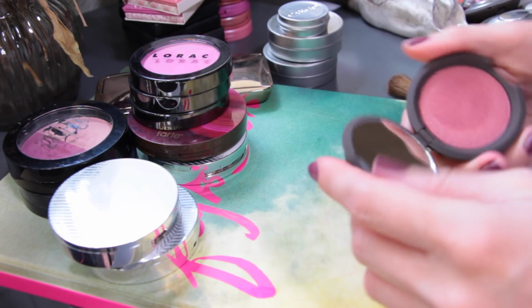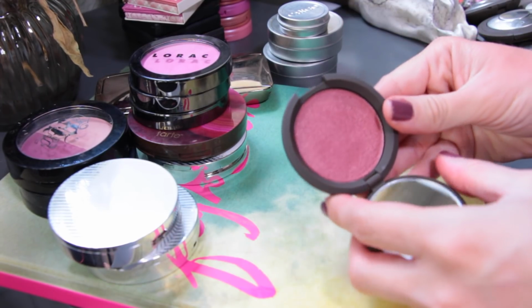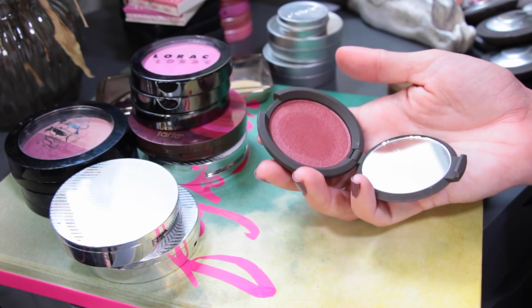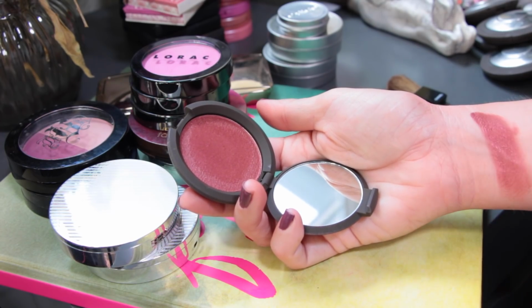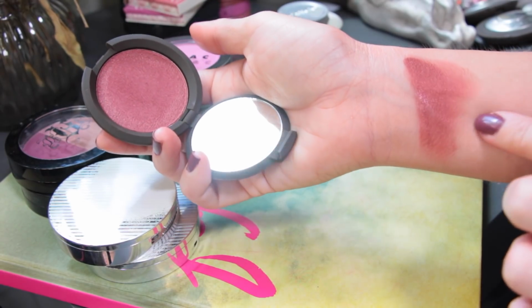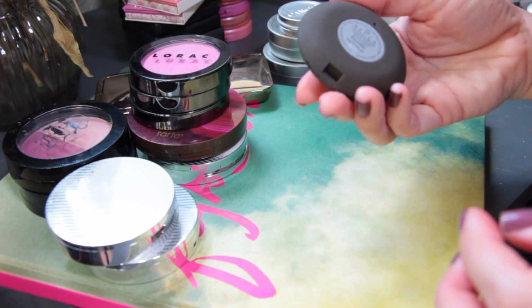colors anyways. This is in Dahlia, I think, yeah. These are their new luminous blushes. I posted pictures of this on my Snapchat, but I will do quick swatches for you. This is Dahlia. Oh my gosh, it's so beautiful. It's honestly too dark for my skin tone, but I might use it as a blush because it's so pretty. Very, very pigmented. So that one's Dahlia. Keeping, probably using it as eyeshadow.